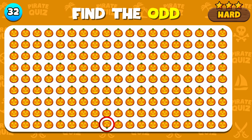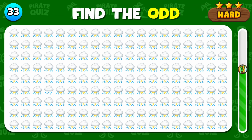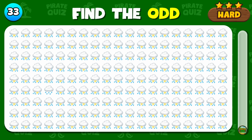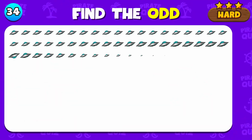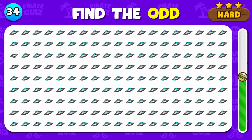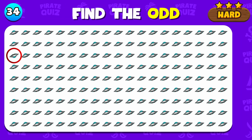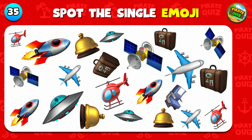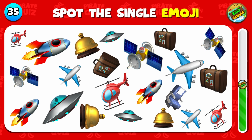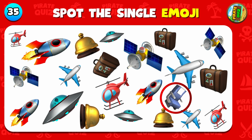Correct, the odd one is right here. Identify the emoji that is different from the others. Correct. This is the odd one out. Which emoji looks different? Find the odd one. The odd one is right here. Can you spot the single emoji? Here it is, the single emoji.